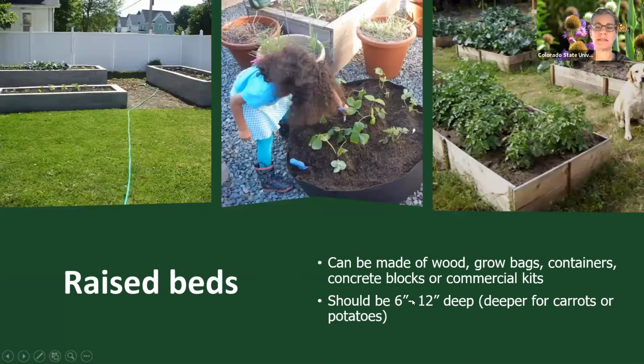They should be at least 6 inches deep, and ideally even deeper would be better. If you're going to grow things like carrots or potatoes, you want them to be 18 inches deep. So you kind of want to know what you're growing. If you're just growing lettuce and greens, you could probably get away with 6 inches. But if you're growing things like tomatoes or some of the bigger plants, you want them to be 12 inches.